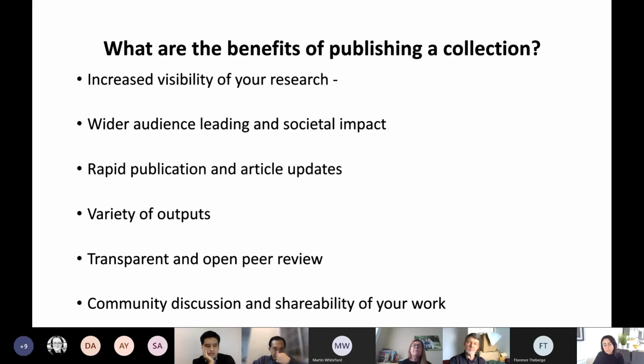So what are the benefits of publishing a collection? All research published within collections is immediately made available. So as Sharon mentioned, speed to your audience. It's made available for anybody to read, download and share. And having themed collections increases discoverability of research papers because all findings can easily be accessed at the same time.